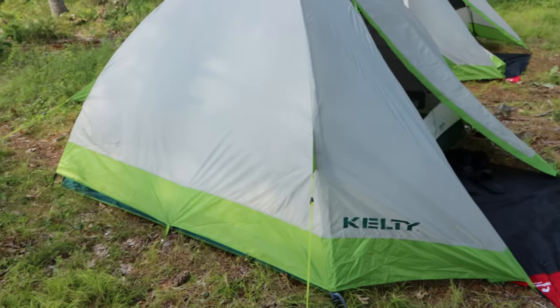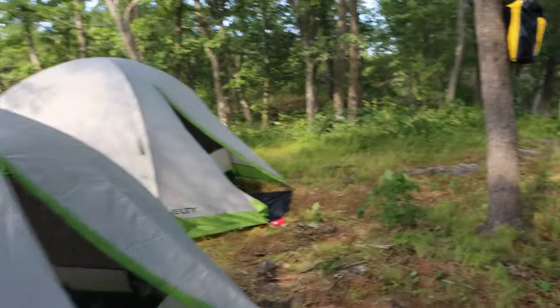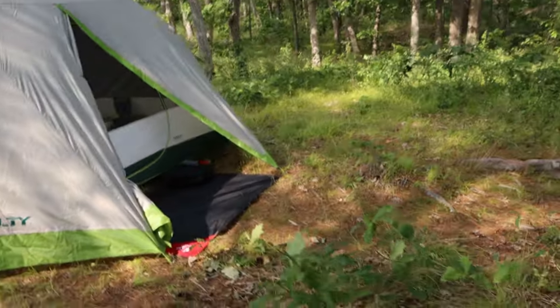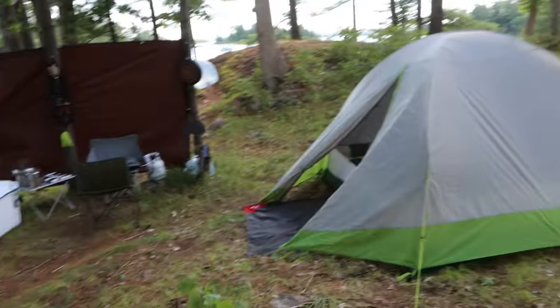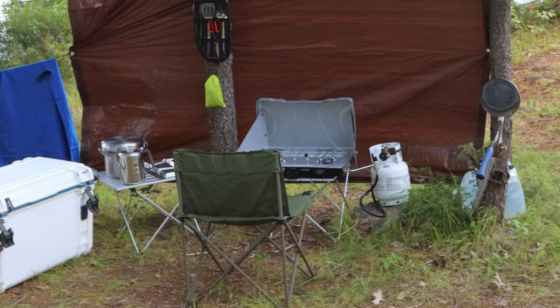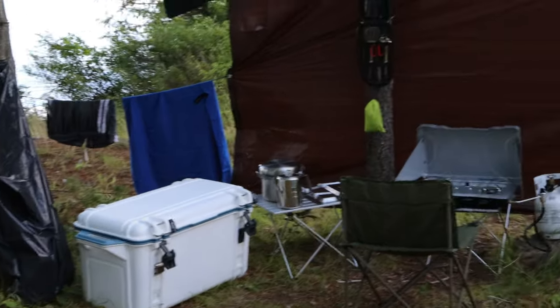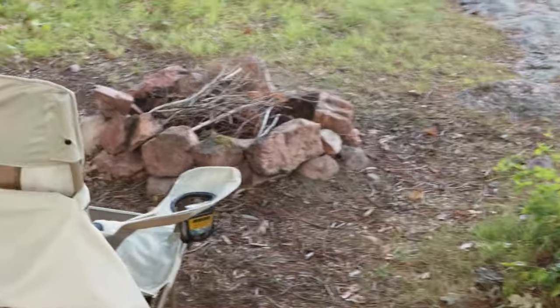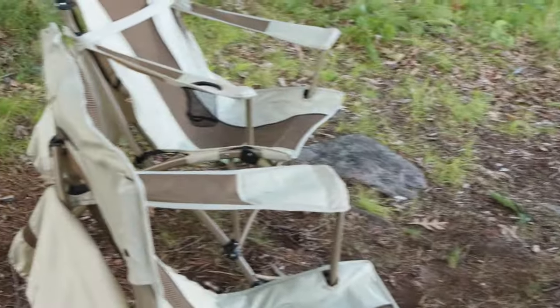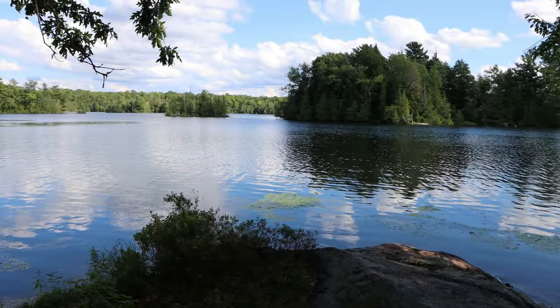So there's tent number one. That's where young Owen is sleeping. And I'm gonna be sleeping over here. In tent two, I got a slightly larger tent. And right over here is our kitchen set up. Got a stove, got the propane tank, and a cooler full of food. Basically, we got everything we need here to last us 4 days. And here's our fire pit. And a couple of chairs, obviously, so we're comfortable tonight. There you go. This is what we see when we get up in the morning.